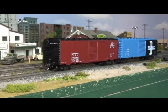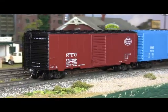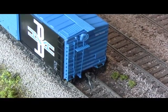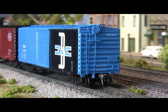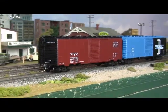Built with operating doors and optimized weighting, other features include blackened metal wheels, engraved roof walks, finely molded brake wheels, full underbody detail, full rivet detail, and realistic paint. Fully assembled and ready to roll straight out of the box, these precision-crafted models were once some of the most ubiquitous cars on American railroads, making them a perfect fit for almost any layout.